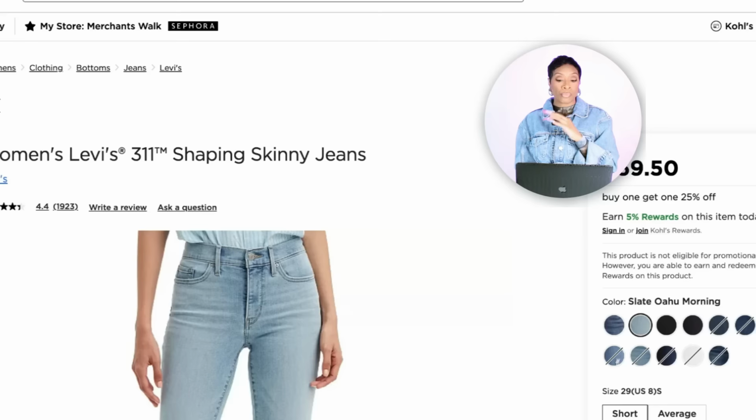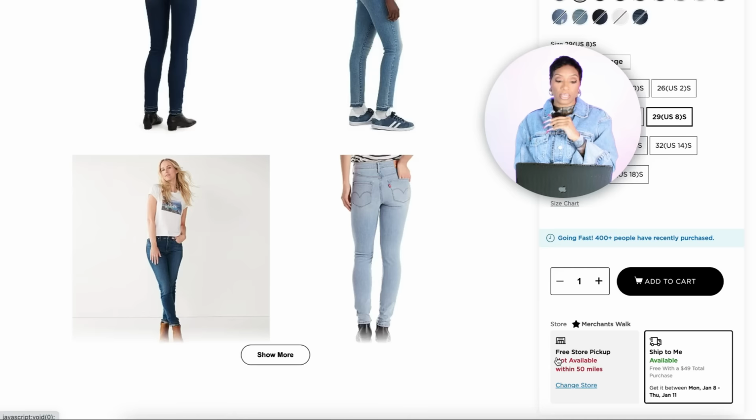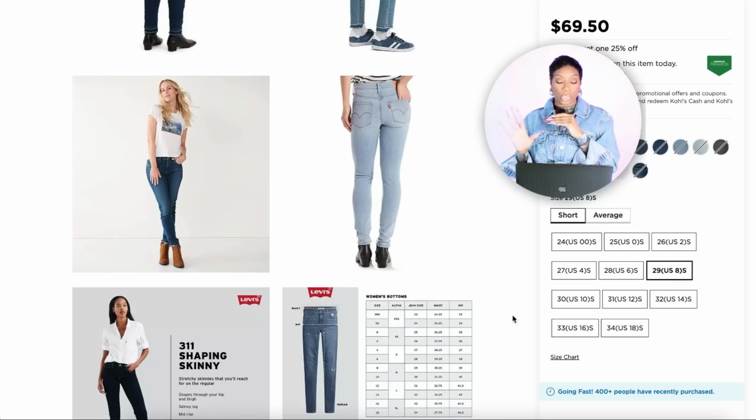So I found these at Kohl's. They're $69.50. They're skinny jeans. They got all the colors of blue and black you could imagine in terms of different washes. We're going to just go with a medium wash. These come in sizes 00 to size 18. So really, really wide size range. We always love that. And just get you a pair of jeans. If you already got a pair, don't worry about it.